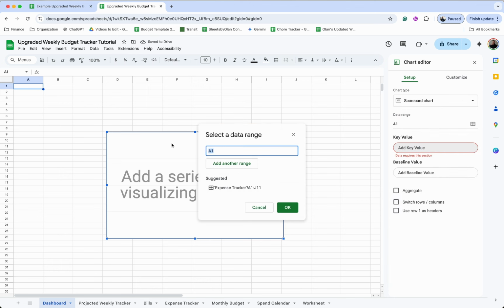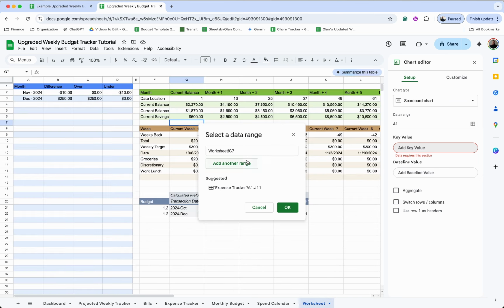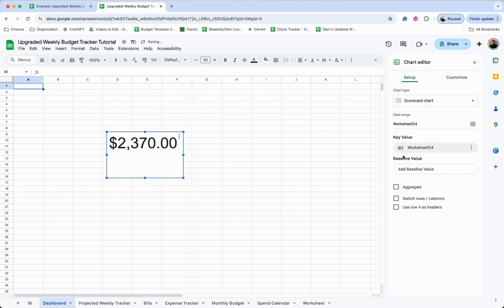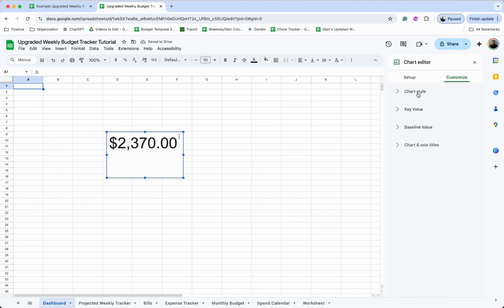So I'm going to delete what's here, go to worksheet, and I'm going to select G4, and this is our current balance. Then I'll hit OK. You can see right here we have our G4 listed. Now I'm going to go to Customize, Chart and Axis Title. Let's give it the title of Current Total.